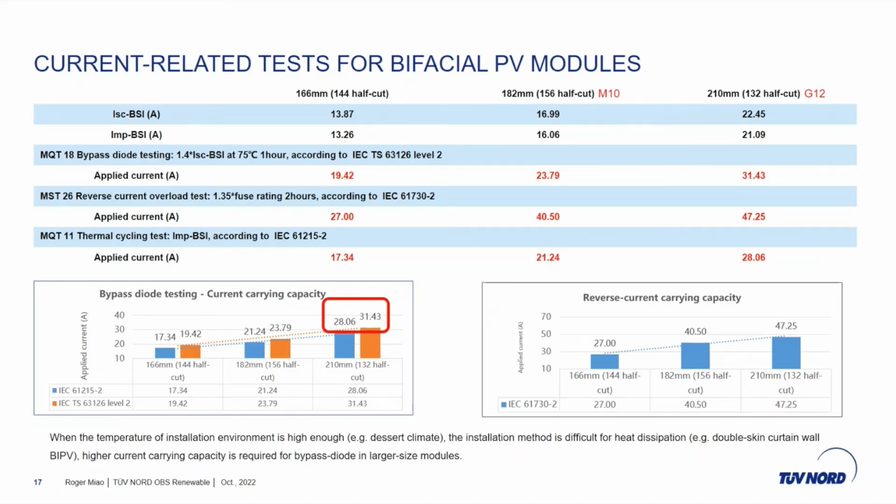So here is just one example of the bypass diode testing, thermal cycling test, and reverse current overload testing. For the conventional module and the larger size module, we can see the test conditions are much stricter for the larger size PV module. So when the module is applied in a high temperature environment, such as desert climate, or installed in conditions where the module has difficulty with heat dissipation, a higher current carrying capacity is required for the bypass diode, especially in larger modules. So this example is just a guideline for the manufacturer to choose a qualified supplier.